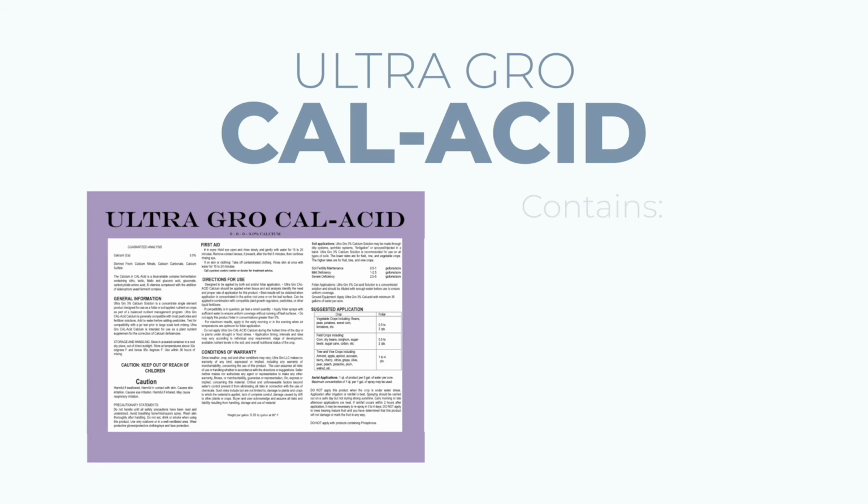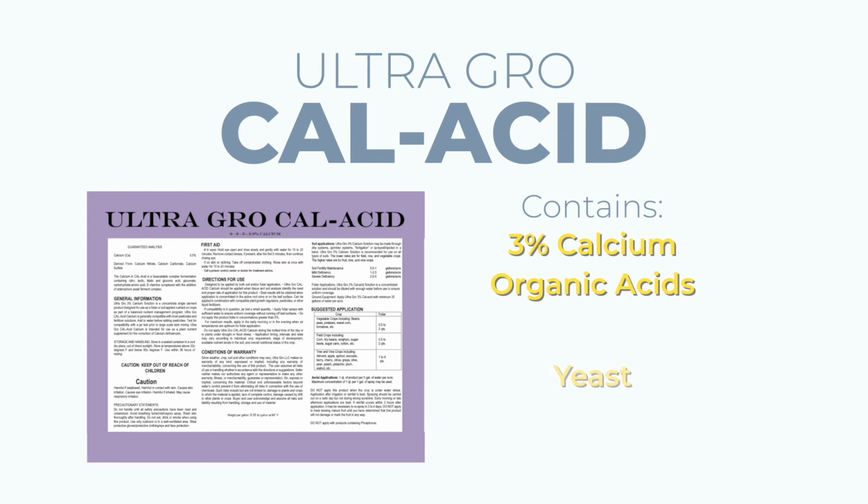We had a grower last year that came to us with water penetration problems. He was going to inject 10 gallons of CaTs a month to help with water penetration. We went, looked at the soil, decided to take a different approach. We came in with a new product that we have, Ultra Gro Kale Acid. It's a 3% calcium with organic acids in it and also yeast. So we found when we put a 2-gallon application on, we already had better water penetration than they did after applying 20 gallons of calcium thiosulfate.